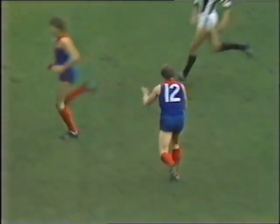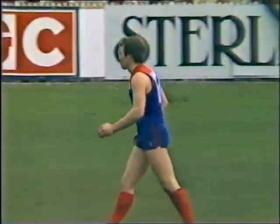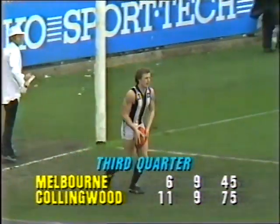Another hand pass to Williams. Williams goes for the long kick at goal. Not a bad sort of a kick, but it's off target and through for 1 point. Well, Melbourne had the chance to score a goal. There's Melbourne 6-9-45 to Collingwood 11-9-75, a difference of 30 points.